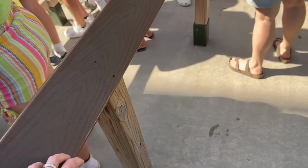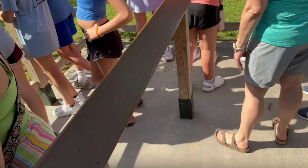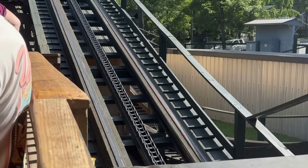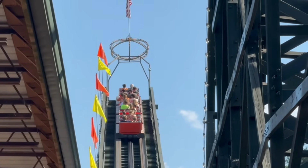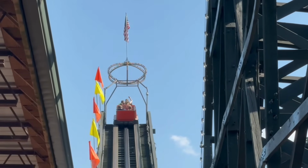So I'm getting in line for Phoenix, and I'm already nerding out over just the queue line. The wood's in such impressive shape, looking around at stuff, everything is extremely well maintained. I mean, crazy well maintained. This is like brand new ride type stuff. I've seen new rides that were in worse condition than this old ride.